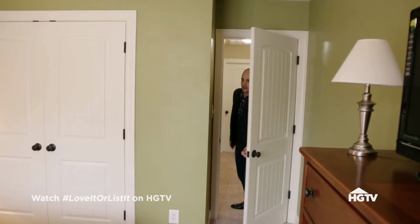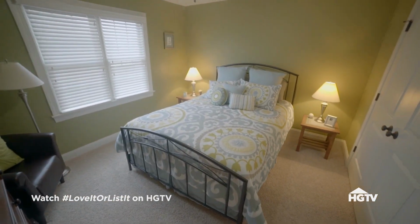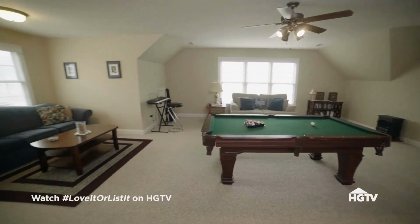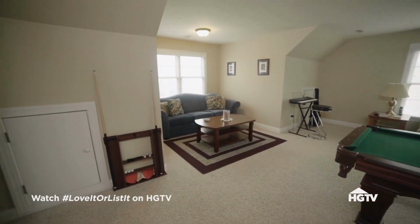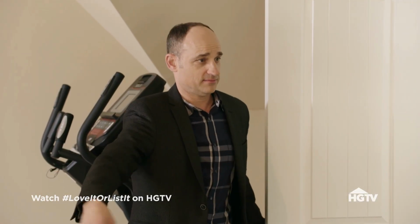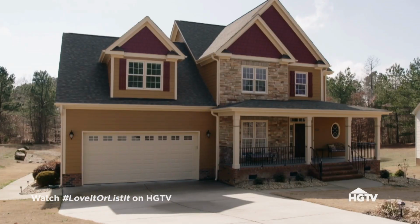Beautiful. Bedroom number 1 for the boys. Both about the same size. Wow. Wow is right. This is the bonus room. Oh, this would be a great space for them. So in this house, you have your space, and they will have their space. I like it. Yes. I like it a lot.